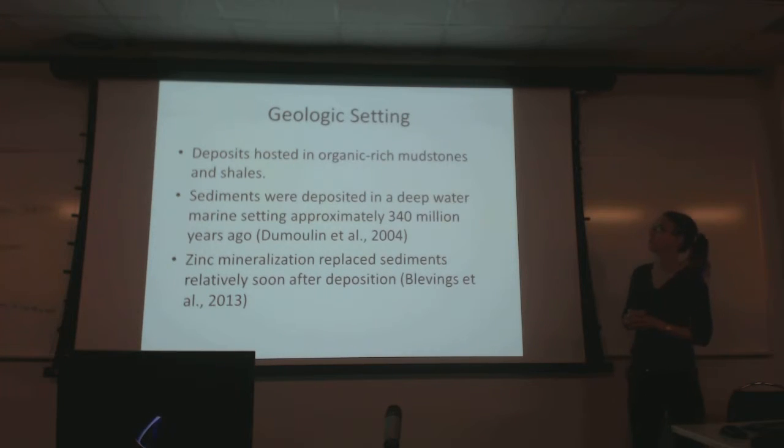So there's a few notes about the geology. The deposits are hosted in organic-rich mudstones and shales, which were deposited in a deep-water marine setting about 340 million years ago. And the zinc mineralization came in and replaced some of those sediments relatively soon after the deposition.